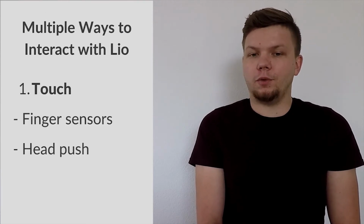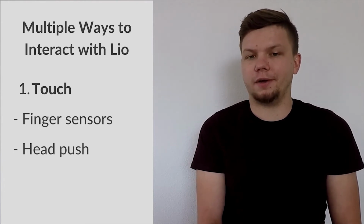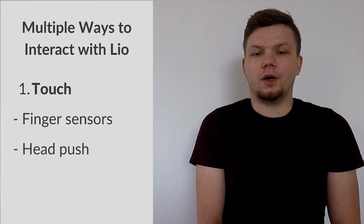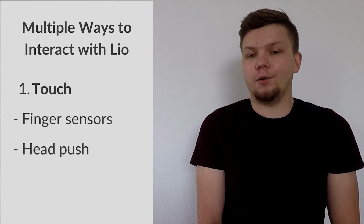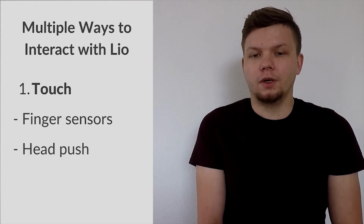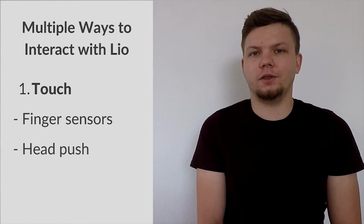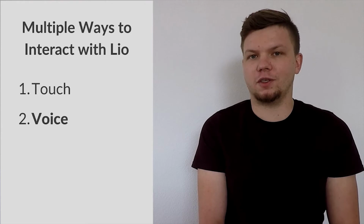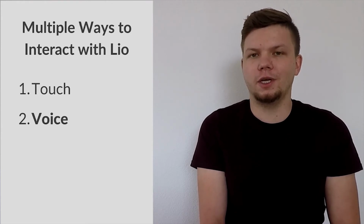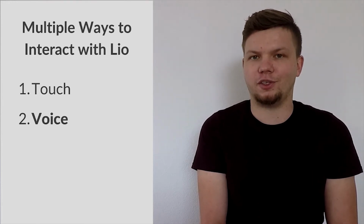So normally we can use touch by touching, for example, the fingers of the robot or pressing on the head. But now this is not a suitable way to do it with the risk of infection. So the communication can also be fully done using voice commands. A person can give answers to Leo or give instructions, and the robot will understand the intentions of the people and perform the actions.